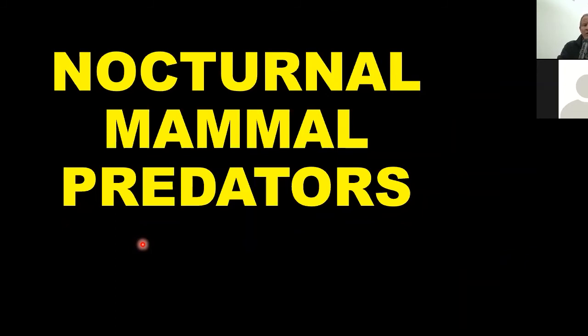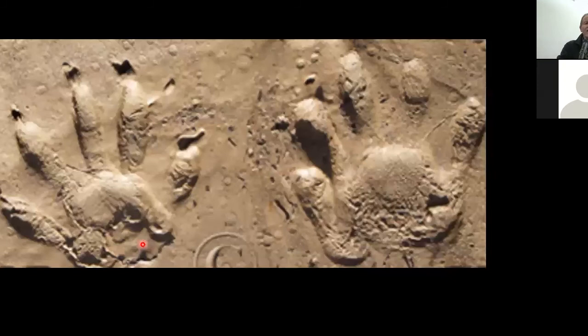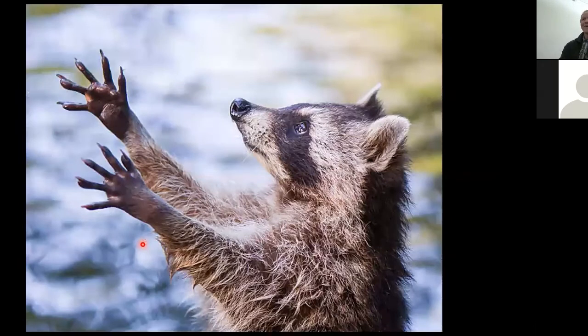What about mammal predators, though, that are out at night? Anybody recognize that track? It looks kind of like, I think I have another one here. Yeah, like a human hand, doesn't it? What do you think? Human hand, who has little hands? What animal out here has human hands? Look at those hands. Are they cool or what?